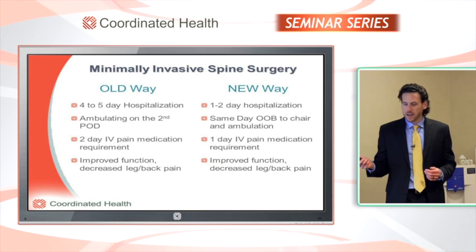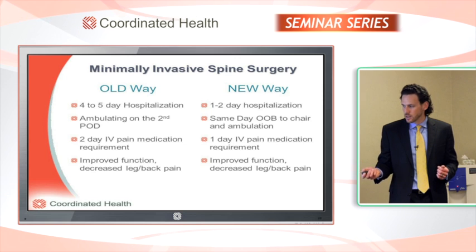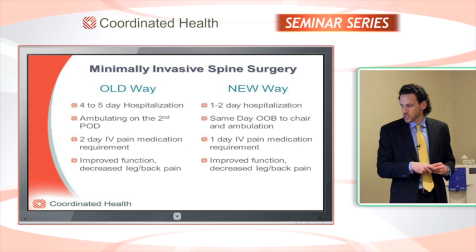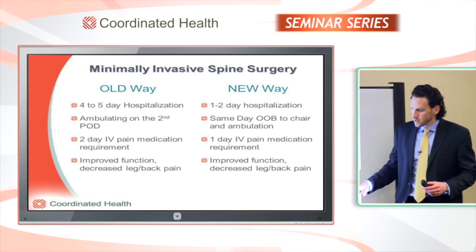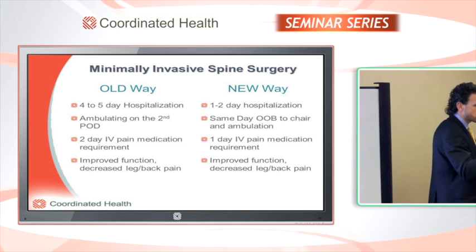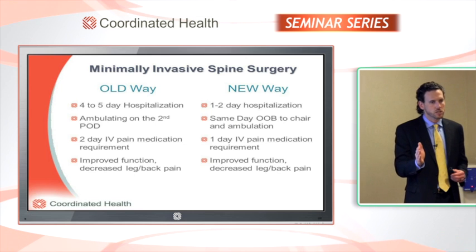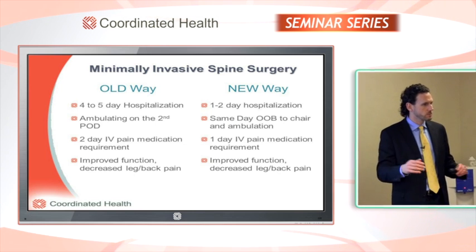You get up a lot faster, moving around. You need less pain medication. And I think it improves function, decreased leg and back pain. But I also do open procedures, and there's no question, it works. With the right operation, the right patient, the right indications, we get great results with the open procedure as well. Okay?